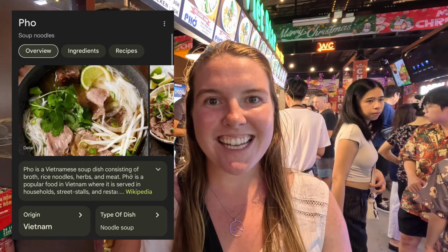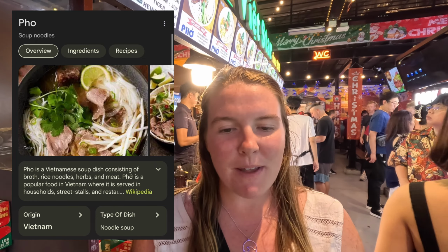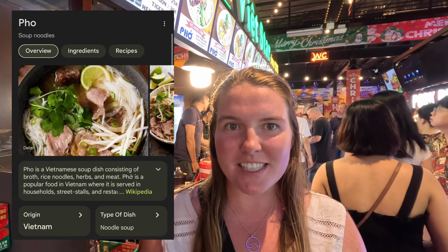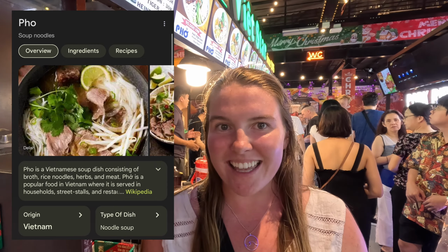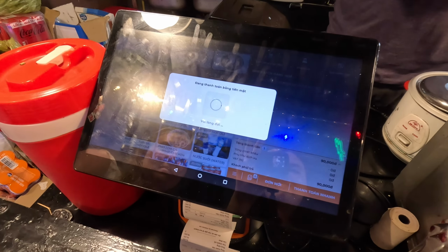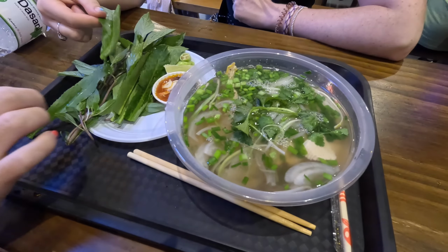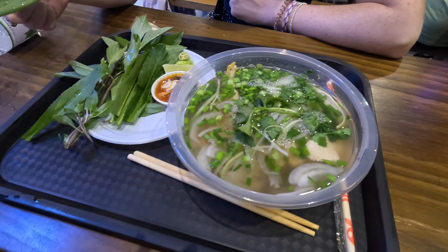Okay, so we're going to get our fifth dish now. We're going to get some pho. It's spelled like pho, but it's pronounced pho. It's made with a broth and noodles mixed with meat and veg and chilies. So we're going to try the chicken one just now. This is what it looks like. This is the chicken pho.